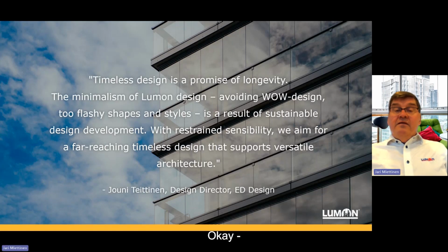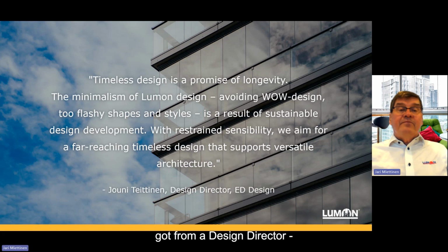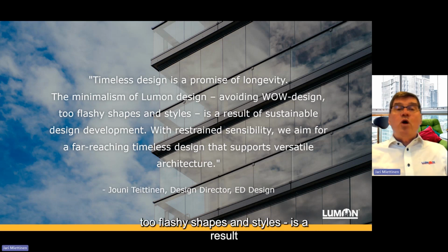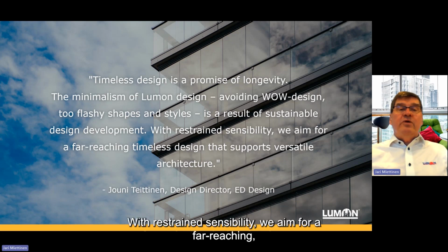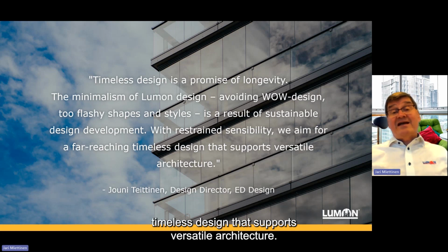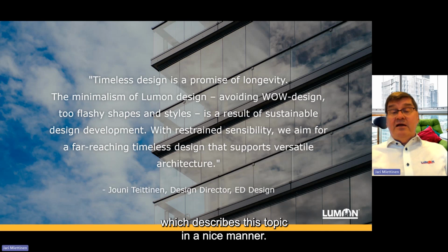Okay. This is actually one statement that we have got from a design director. Timeless design is a promise of longevity. The minimalism of Lumon design, avoiding wow design, too flashy shapes and styles, is a result of sustainable design development. With restrained sensibility, we aim for far-reaching, timeless design that supports versatile architecture. So that's actually a statement that we have got from a design director outside Lumon, which is describing this topic in a nice manner.